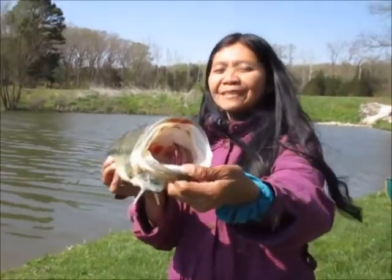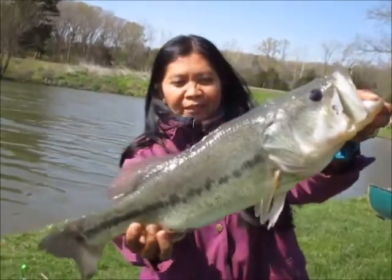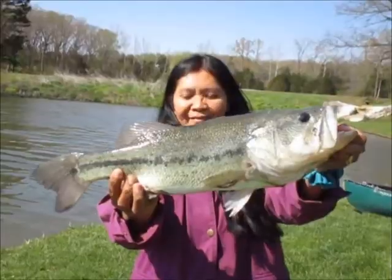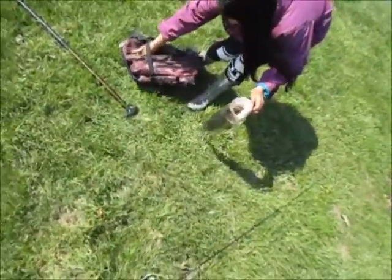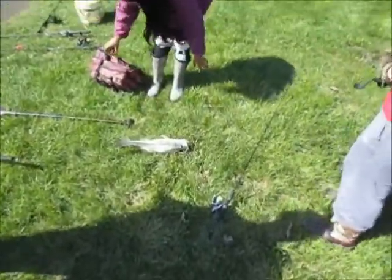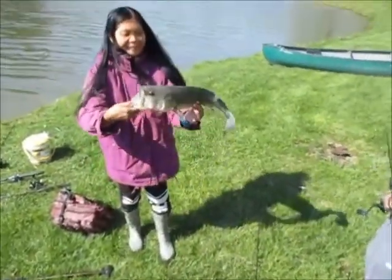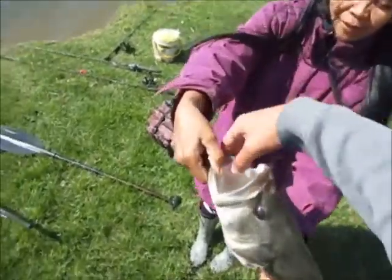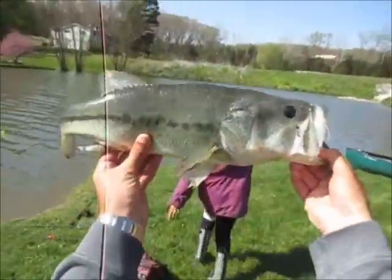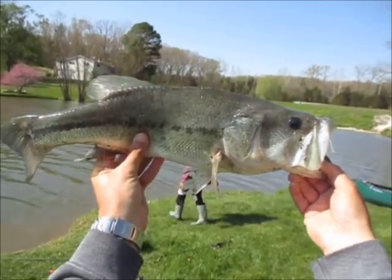I want to get a picture. It's got the head of a 4-pounder, it's just the body doesn't match. Put it on the minnow? Mm-hmm. Alright guys, Wilma got a nice 20-inch largemouth here. I'm gonna say he's 3 pounds, or it normally would be 3.5. It's got a big old head.